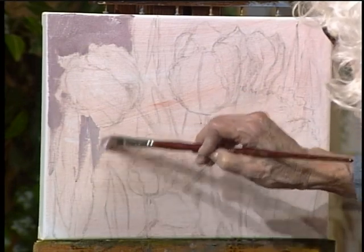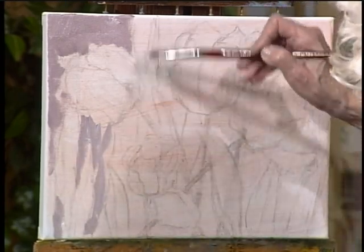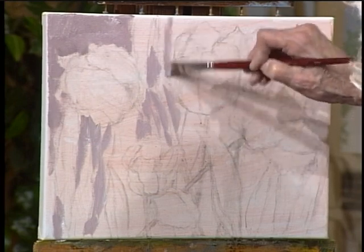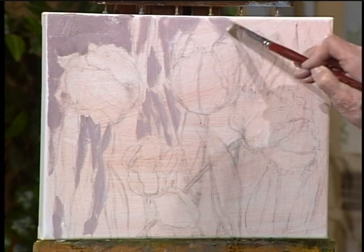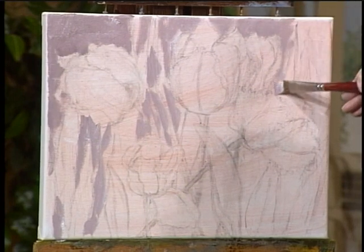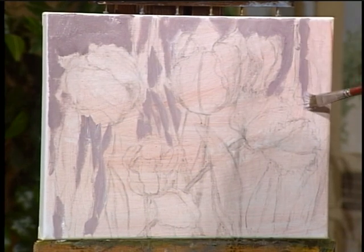I'll probably be putting the colors of the flowers in there too, in the background, echoing the colors, make it more unified. And you do that by putting some of the colors in.